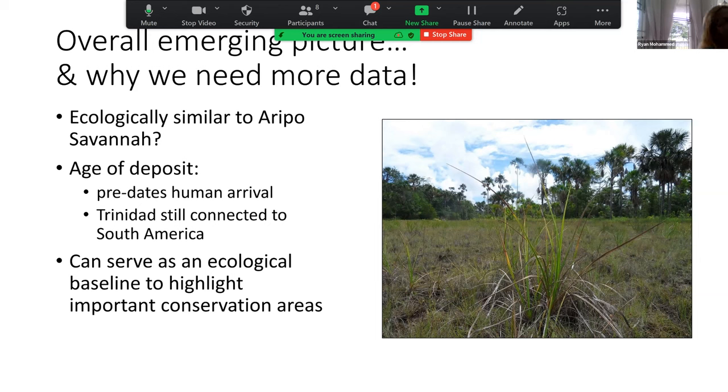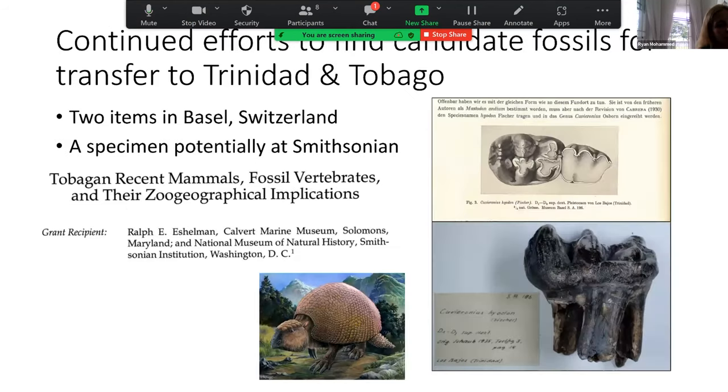I think this is really important because it can serve as an ecological baseline for understanding what the history of Trinidad is, especially with all of the different agriculture practices that have happened, right? It can be really hard to know what is natural for an area, but the fossils give us a really great view of that. And I'll just end in two slides.